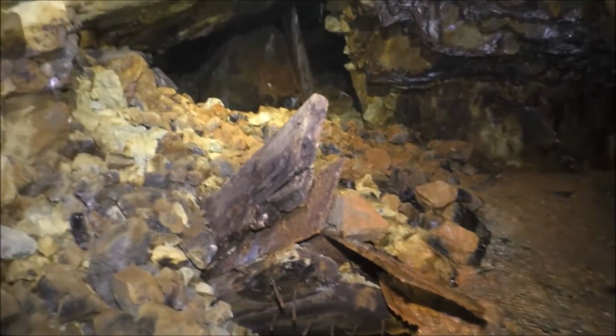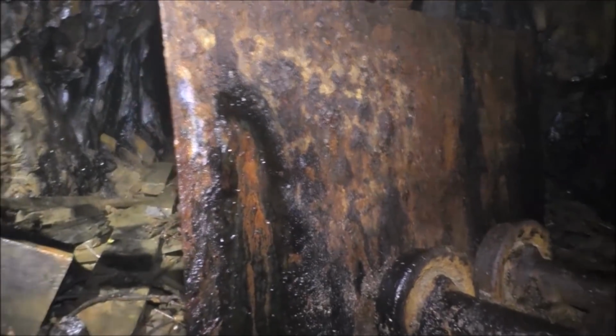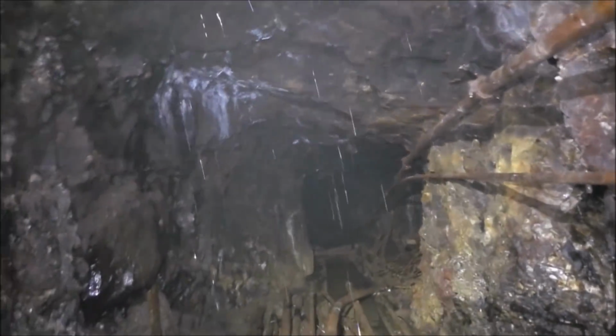Oh, there's all kinds of little zoom here. Oh, isn't that neat? Look at that corduroy road there. Okay, we're just gonna go to the right, so we have to go down this way. Oh, there's a lot of cool stuff here. That could be good if it's going somewhere. Oh, this is a wet mine, eh?